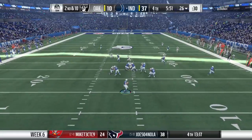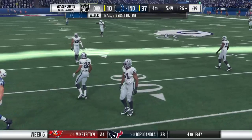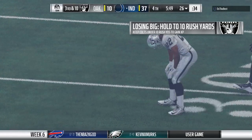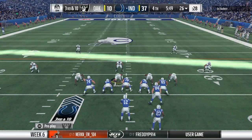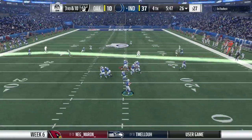2nd and 10, Luck again. No, he almost had it. Already with 1 interception, just missing his 2nd there. Oh, man, that was close. The opportunity to change momentum, big play, right in his hands, unable to come down with it. A sigh of relief, no doubt, on offense, and that fell harmlessly to the ground.